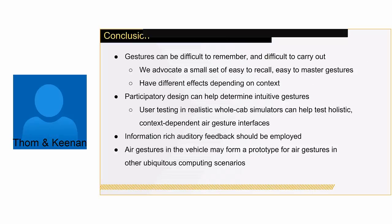So to conclude this brief overview of some major points, gestures can be hard to remember, and they can be physically difficult to execute. To get around that, we advocate having a small set of gestures that's easy to recall and easy to master, and that also allows a wide tolerance in the amount of different movements that you can accept for a given gesture to accommodate individual differences.